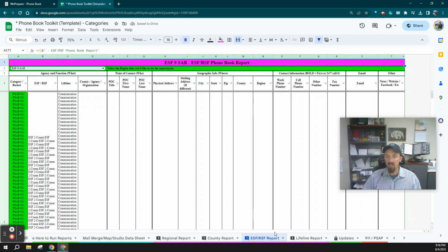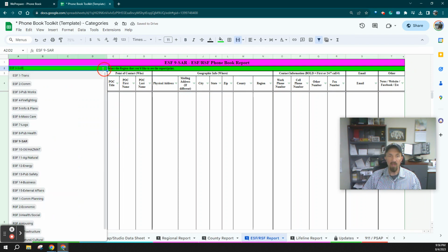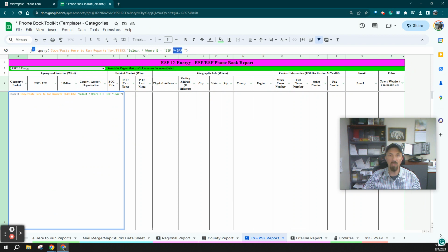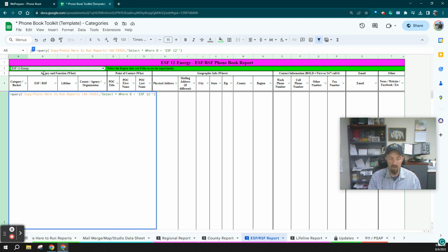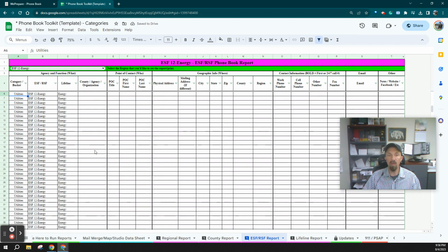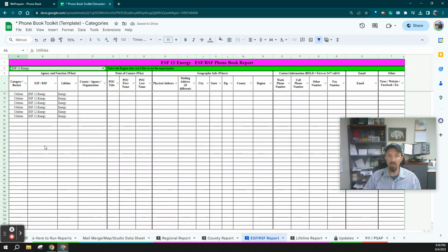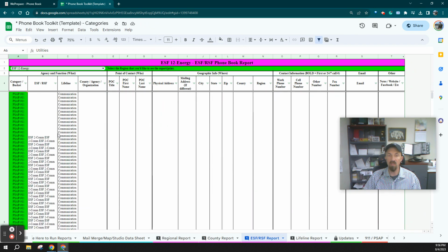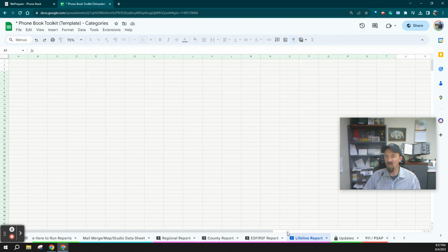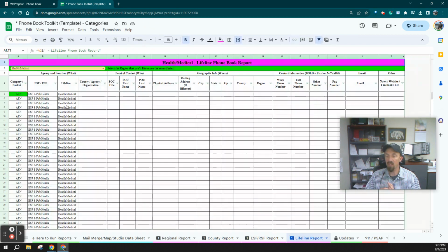I do the same thing with ESF, RSF. We can pick, we want to just see all of our contacts in the energy sector. And we're going to say ESF 12, and this needs to match identical here, 12-energy. It's pulling in a bunch of blank lines, right? Because we've got 75 rows out there that all say energy. But nothing in them, right? Because we didn't populate that. You can do the same thing with lifelines, right? You guys kind of get the idea there.